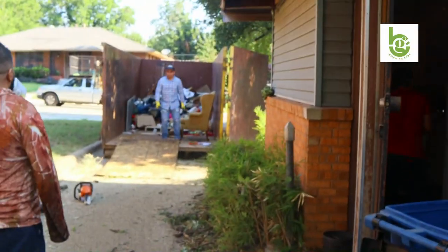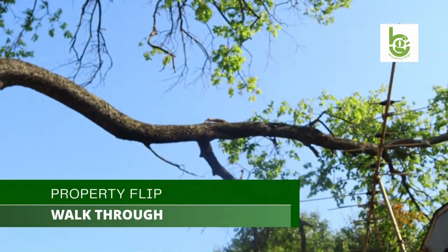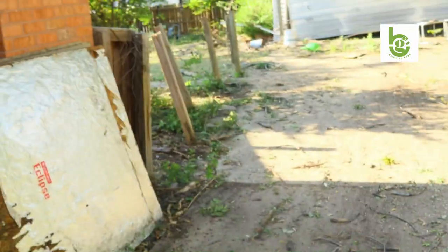All right, so that is the dumpster right there, and we have my men working hard. Some of the trees will be cut. You see, if we don't cut those branches, they are going to eat the roof after a while, and all the new roof is going to be spoiled, so you have to get that out of the place.